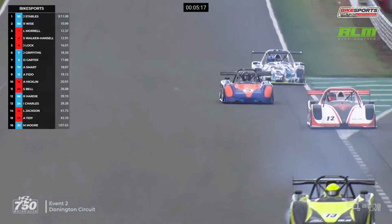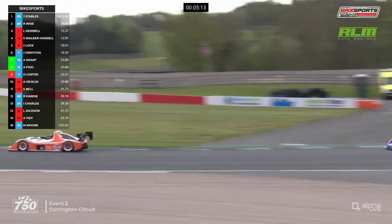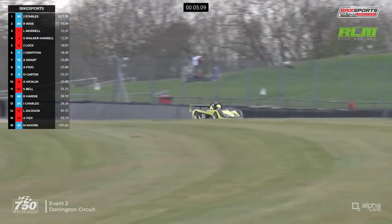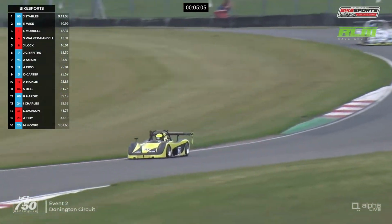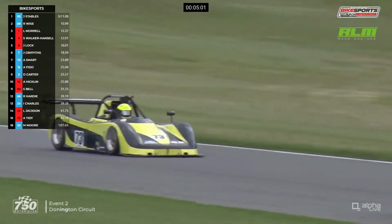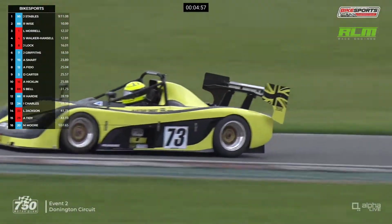A slower lap for Morel, and a big lock-up for Alistair Smart into Redgate. Does he get through the corner? He does. So he stays there in 7th, ahead of Andrew Fido, Doug Carter, then Ash Hicklin. I almost thought there was some fluid or smoke coming out of the back of Smart's car there. There is, isn't there? Yes, perhaps it wasn't a lock-up then. There's something else going on there.